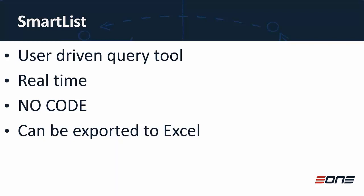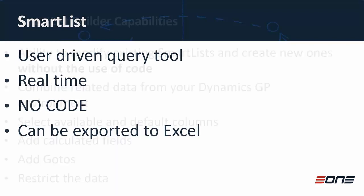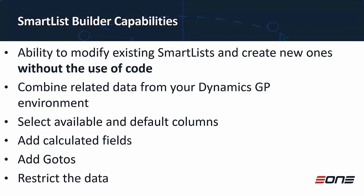And obviously every accountant everywhere, doesn't matter what you show them or how cool it is, they want to know, can it be exported to Excel? And yes, over the years we have learned that we can export our smart lists to Excel. Now, because SmartList was so exciting, eventually came along a tool called SmartList Builder. The most basic description of SmartList Builder is it allows you to create and modify smart lists. Not only a new smart list from scratch, but you can also modify the out-of-the-box smart list from GP, which is, again, pretty awesome.